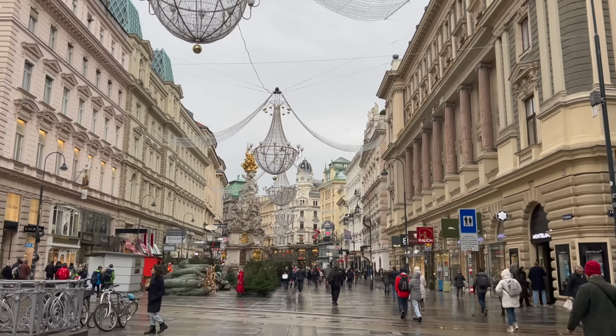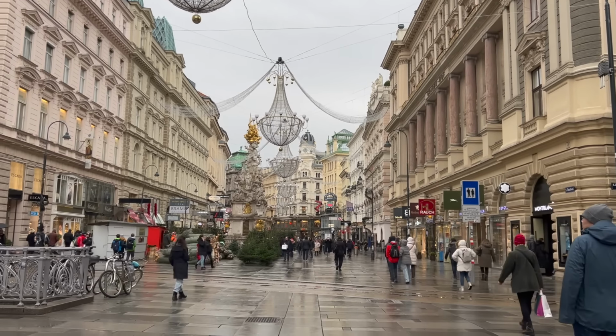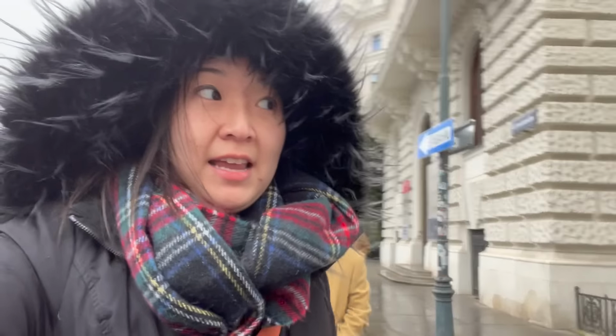All right, after a successful Viennese cafe experience, we're going to Stephansplatz, which is the pedestrian area with the really nice shopping. It's obviously, as you can see, a rainy, gross day, but it feels more like winter this way.